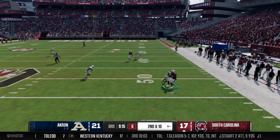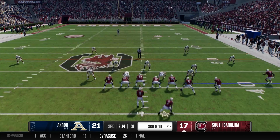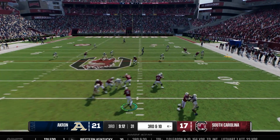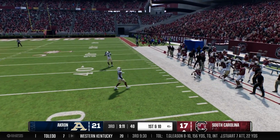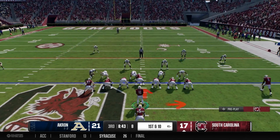2nd and 10. Short pass. Harbor, who can't hold on. There's one knock on him. It is his hands as he drops that one. Leads the team and drops. Is now 3rd and 10. A great catch by Huggins Bruce on the outside. Tiptoeing it. That'll move the chains.